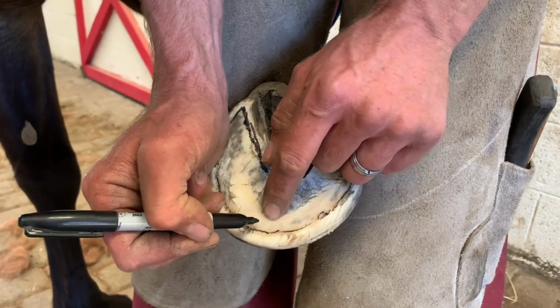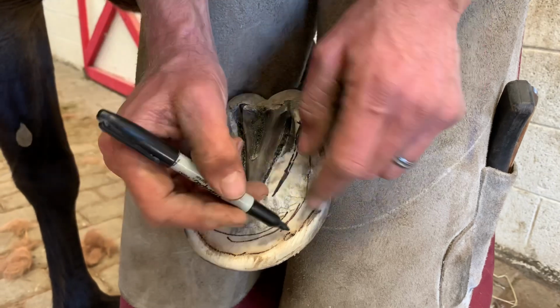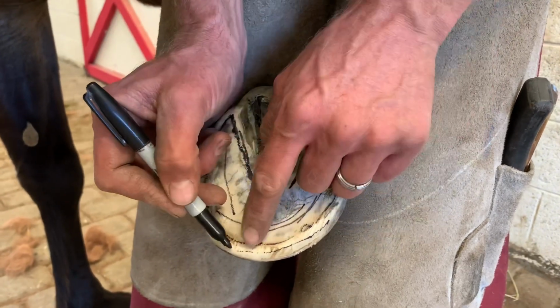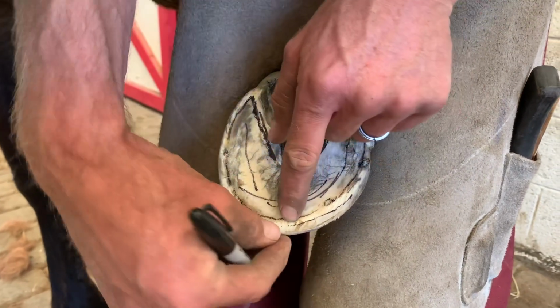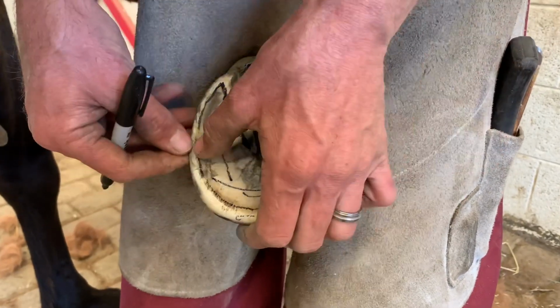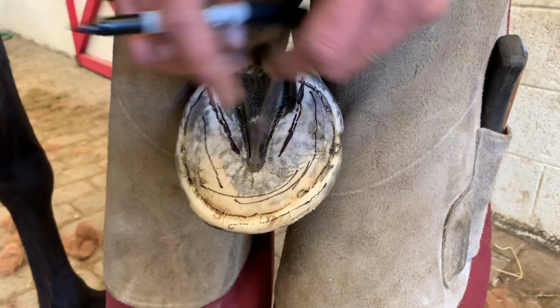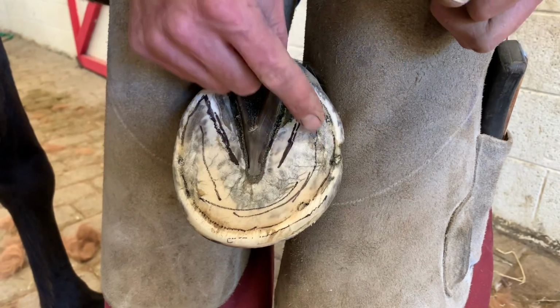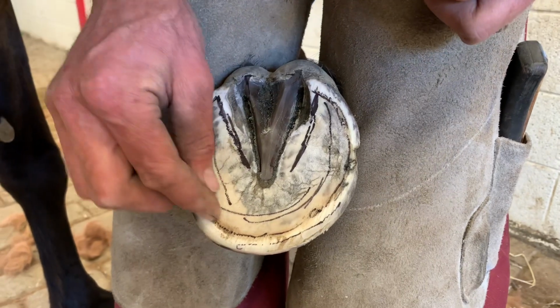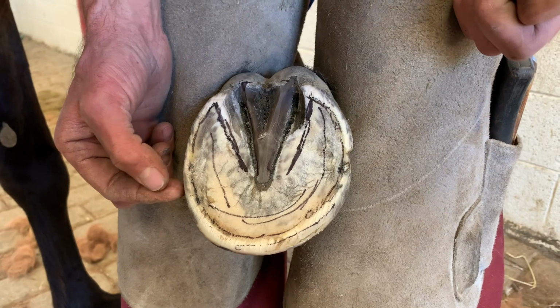Separating the white line from the sole, this aspect is the sole all the way through. This is the horse's hoof wall, and the horn itself. The distance and the thickness here, it's thinner in the quarter than it is in the toe. So this is called the wall. So we have our bar, we have our sole, we have our white line, and we have our wall. Those are the basic principles of the horse's foot.